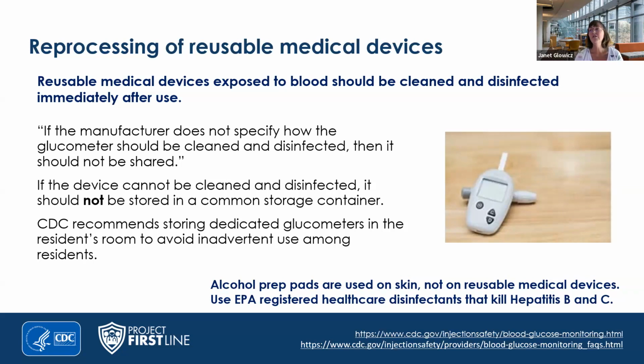Reprocessing of reusable medical devices: anything exposed to blood should be cleaned and disinfected immediately after use. Now, some things, if they're used in wound debridement or podiatric equipment, should be sterilized. But this type of device in particular does not require sterilization, but it does need to be cleaned and disinfected right after use. It should not be stored in a common storage container, not even in a plastic bag, because the plastic bags also can become contaminated due to the contamination on those surfaces.